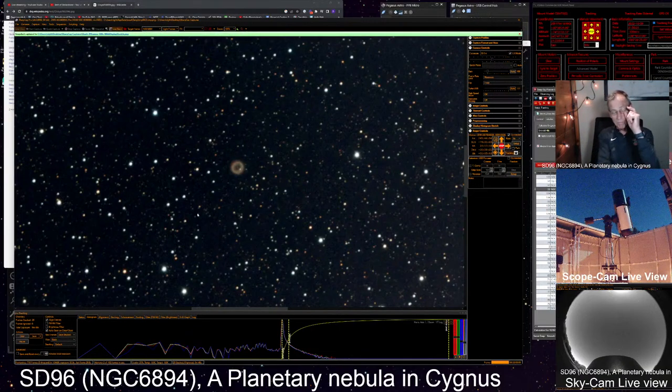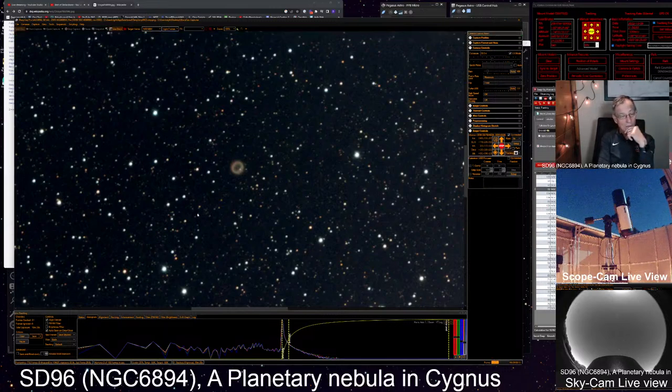I just kind of want to pause here for one moment and say, let's don't ever fall into the trap of thinking that we can't do EAA observations on a 100% full moon night. Because this is a faint nebula, and it's tiny. But using electronically assisted astronomy, in just 10 minutes, we have this image.